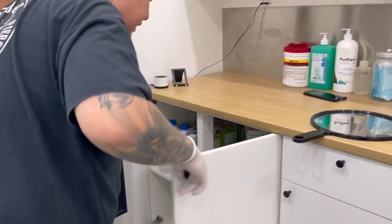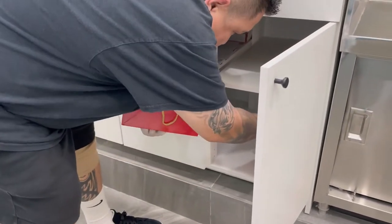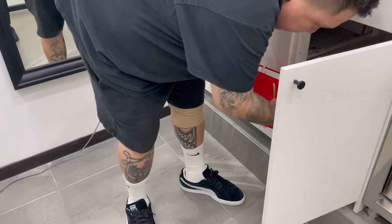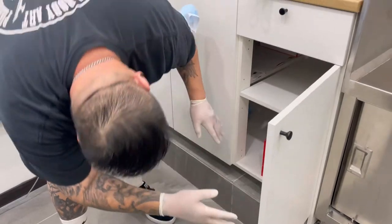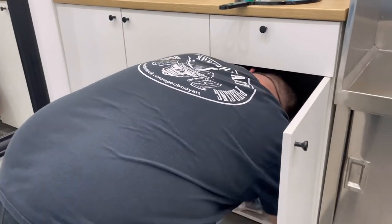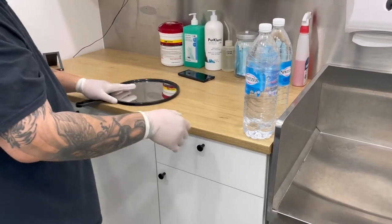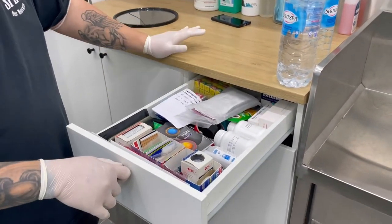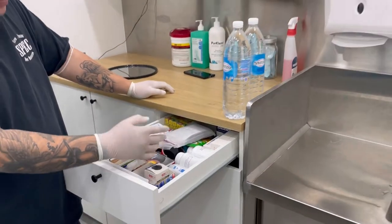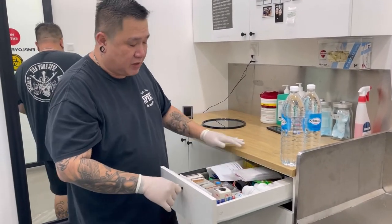Okay, and on this side, the last drawer, the last compartment here. This is Neomed, my extra stock of Neomed. And that's it. And extra distilled water. So this is my personal belongings. Some are my medications and my supplements also, and my money here, my company job, everything is my personal belongings here.